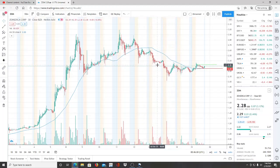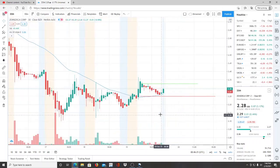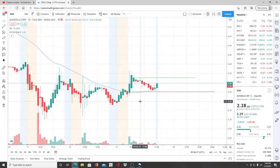One of the biggest things is we want to see this break through $3. It has to. If it doesn't break through $3, no matter how much hype or excitement there is with this stock, it's not going to move much further and it's going to kind of stay stagnant around the same areas. So I want every single investor to be aware of that. $3 needs to be broken through in the long run.